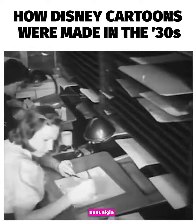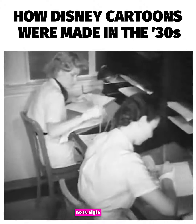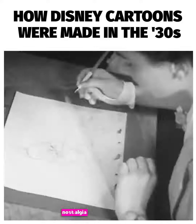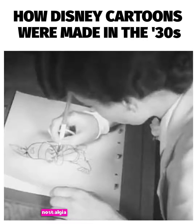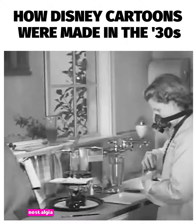Here, hundreds of pretty girls, in a comfortable building all their own, well lighted, air-conditioned throughout, cover the drawings with sheets of transparent celluloid. Then they painstakingly trace every line of every drawing in ink, following exactly in every detail the original animation drawings. Now the picture moves into its final stage, color.